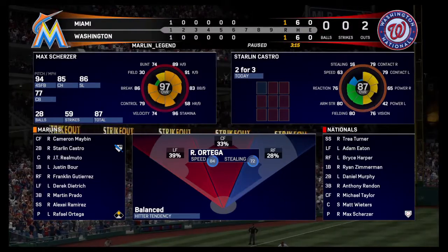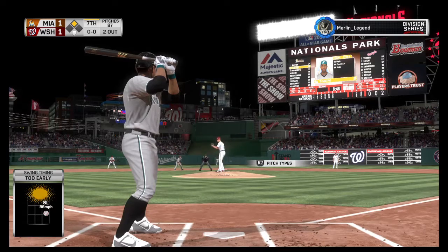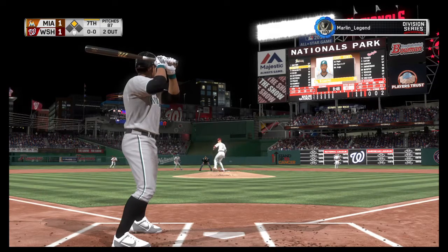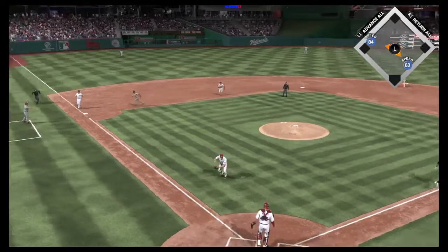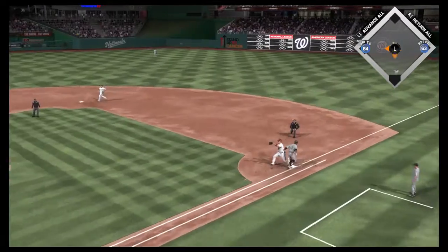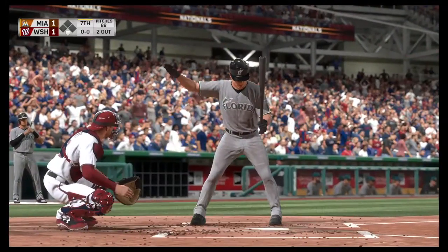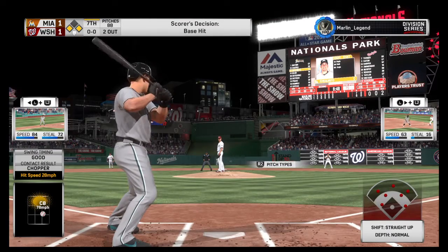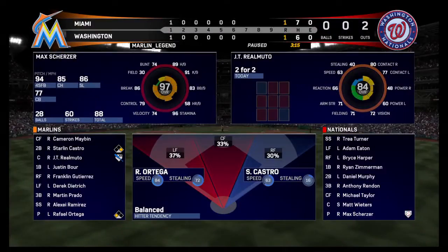The batter, number 13, second baseman Starlin Castro. First pitch of the at-bat on its way. A little bouncer. And the inning is going to continue here as he reaches on an infield single. Settling in now, JT Realmuto. JT Realmuto has 2 base hits, both singles.